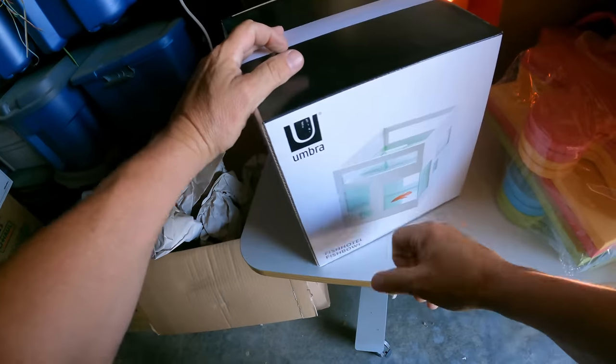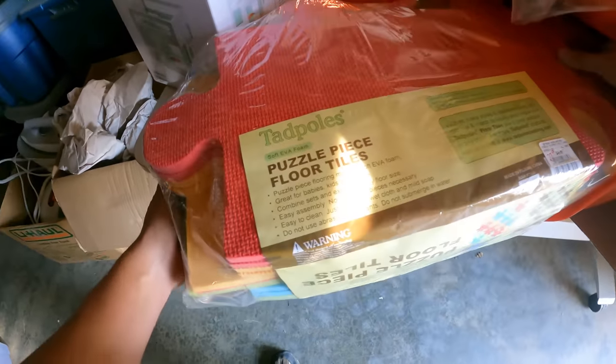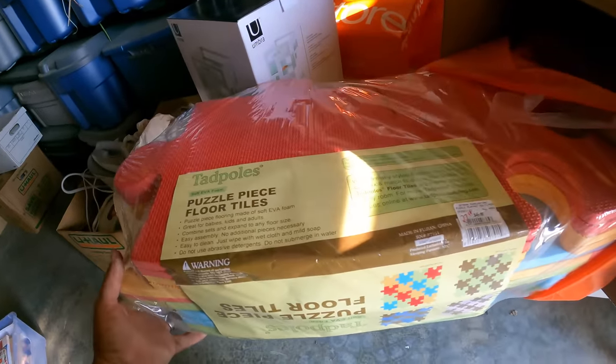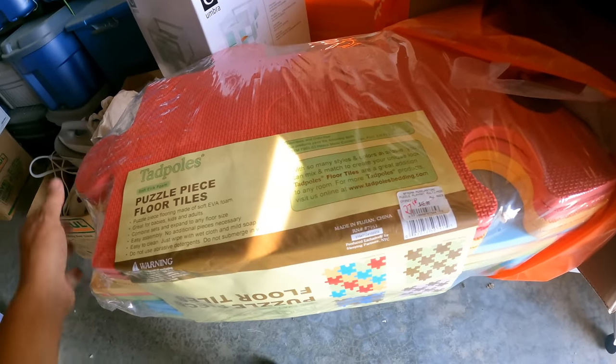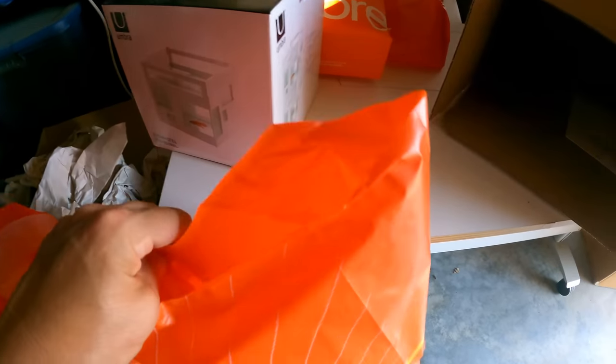Alright, there's another fish tank. So you got two fish bowls, whatever. And then here is the floor puzzle. That was $45, marked down to $28 right there. That's some nice stuff. I'm going to actually take that to De Anza. I was thinking floor puzzle, that's definitely going to Stockton. But now that I see where it came from, I'm like, meh. We'll bring that somewhere nicer.